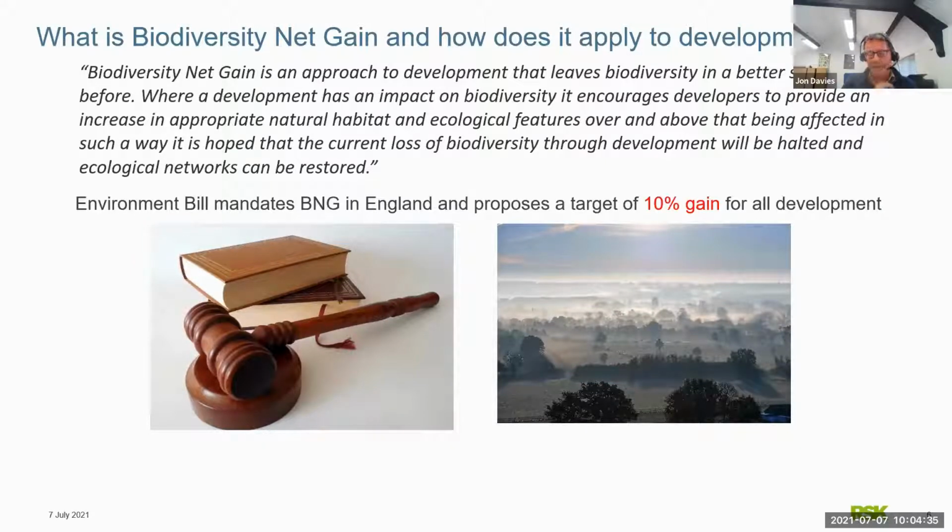Now, this will be mandated, we think, towards the end of this year when the Environment Bill becomes enacted. So biodiversity net gain will become mandatory in England, and you will need to demonstrate that there is 10% more biodiversity associated with your development than when you started.